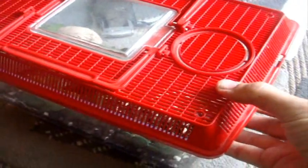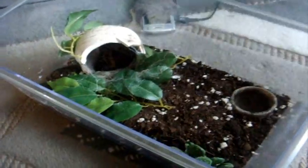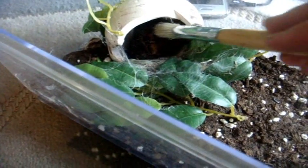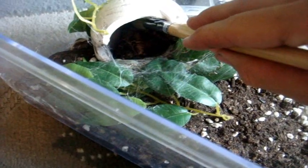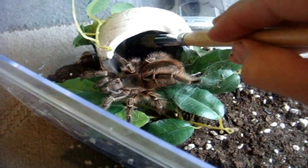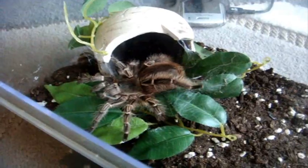She is a 4.5-inch female E. campestratus. This was actually the very first tarantula that I bought from Tarantula Canada back in the year 2007. So she's been with me for about 4 years. She's not full grown yet. E. campestratus can attain a good 6 inches, very similar in size to Curly Sue.